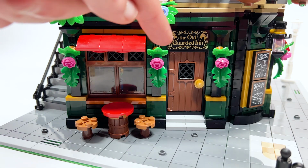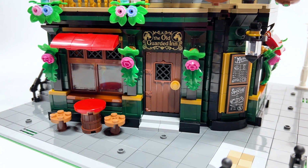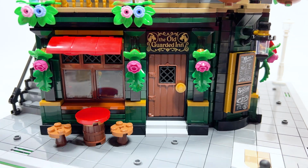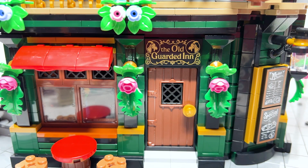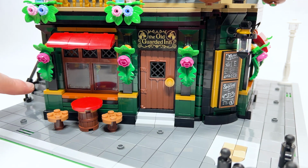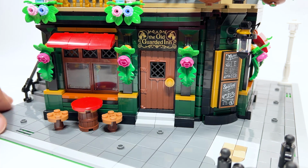We'll start here with the Old Guarded Inn. That is a reference to a classic LEGO set, so I like that that's being included here. We've also got, that's a print, so the goats and everything look really cool. And the color scheme for this is great too. The dark green with the gold and the black. It just is very, very clean here.